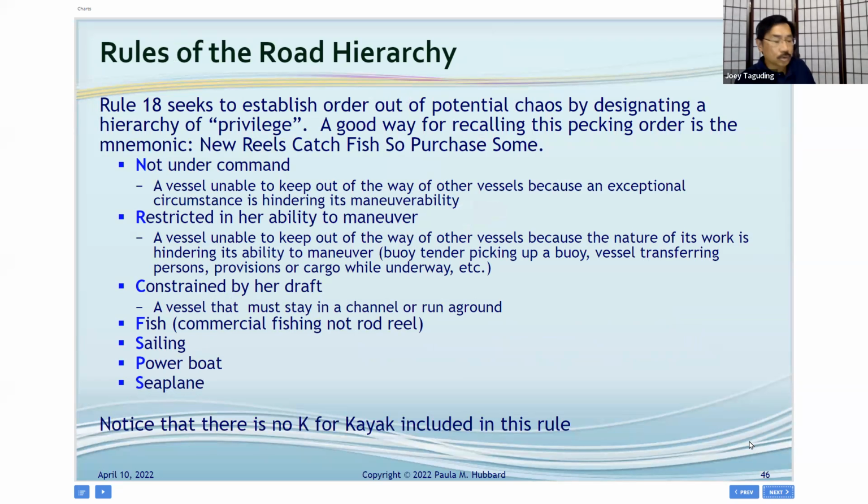I love this rules of road hierarchy that Paula has put together here. A great way to remember it is that new reels catch fish, so purchase some. This is the hierarchy of vessels: vessels that are not under command have the highest level of respect, then restricted maneuverability, constrained by draft, a commercial fishing vessel, a sailing vessel, a powerboat, and a seaplane. I don't know why a seaplane's there, but okay. So this is the acronym mnemonic to remember: new reels catch fish. So purchase some in order to remember the rules of hierarchy on the water.